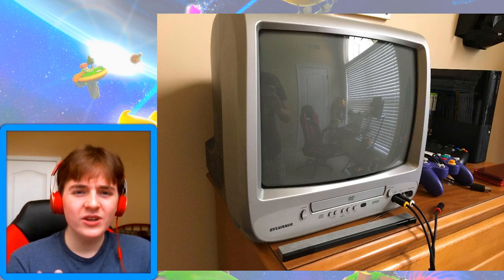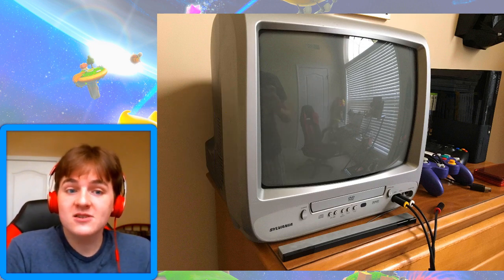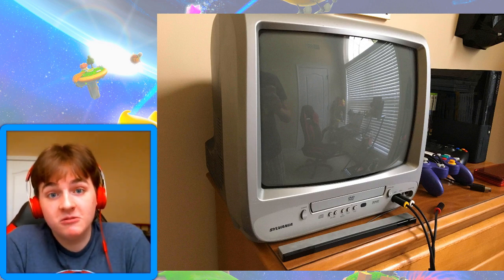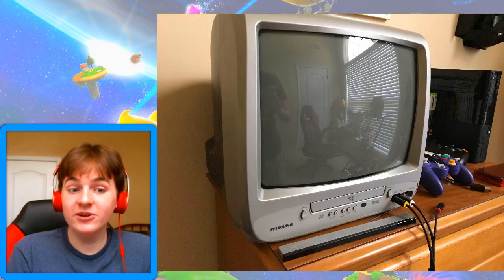And this TV was only $8. People spend so much money on flat screens now. This was just $8. It is old, it is boxy, but it has a pretty nice picture. It works. $8. Hey, that's a pretty good deal.